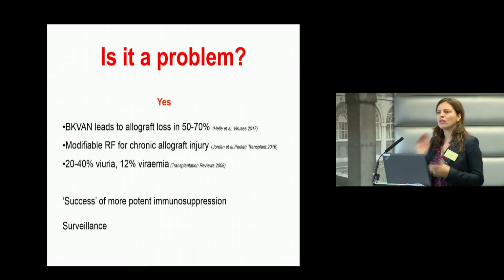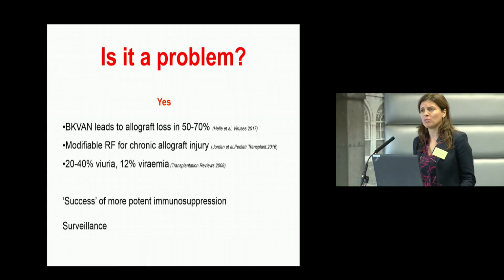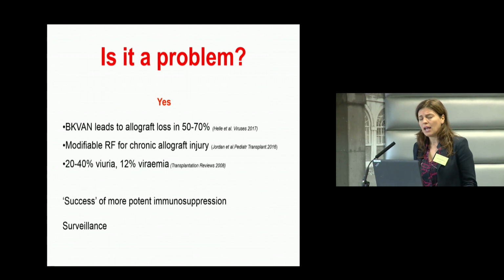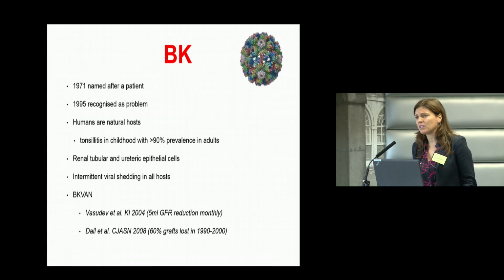So why do we have suddenly this problem? It is a success of the more potent immunosuppression, particularly in the last 15 to 20 years, but not only that, it is also due to the more regular surveillance, which we've been doing since 1995. It was first described in 1971, and it was named after the patient who had a kidney transplant in Saudi Arabia. But actually, it wasn't until a quarter of a century later that we acknowledged and appreciated that BK is a problem for our renal transplant recipients.